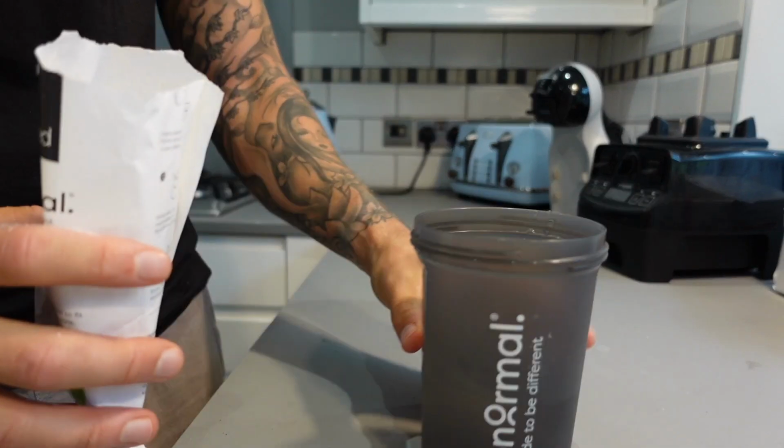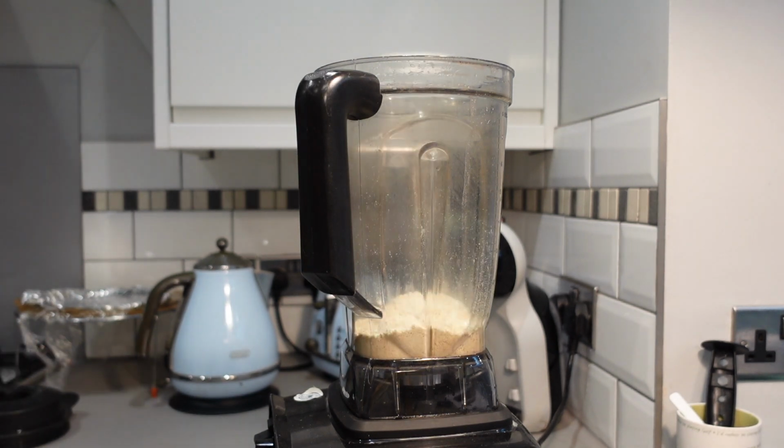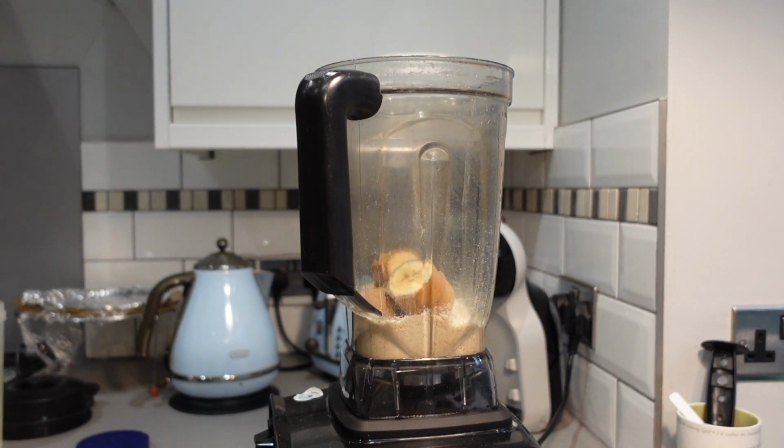So for the first couple of days, I drank the drinks as directed, which is basically just in this shaker with 300 ml of water and shake and you're good to go. However, the shakes were pretty thick and very sweet, which wasn't really my taste. So I started using a bit more liquid and blending them with a little bit of a banana and some ice, kind of how I make my regular protein shakes, and they're so much tastier.